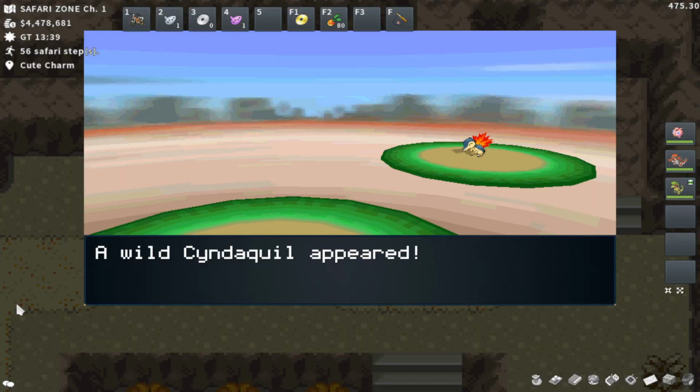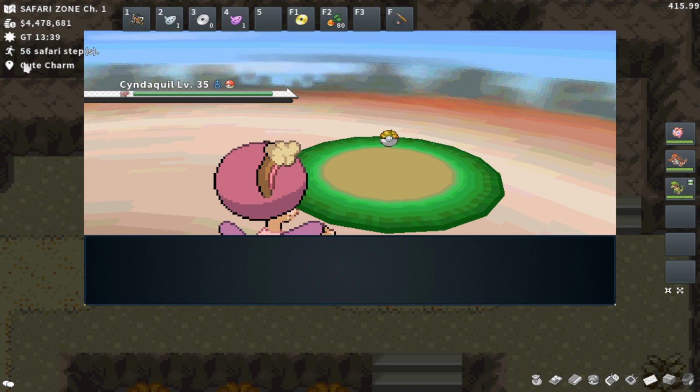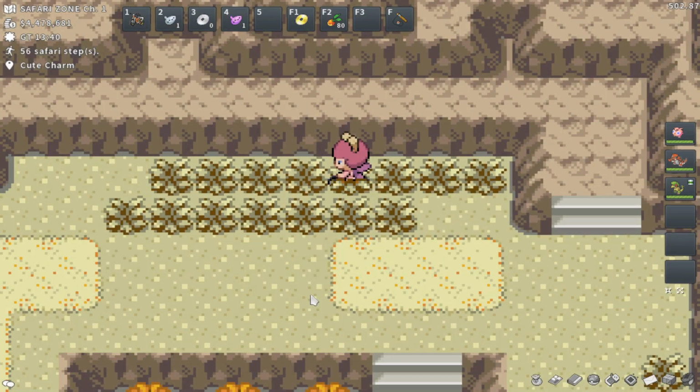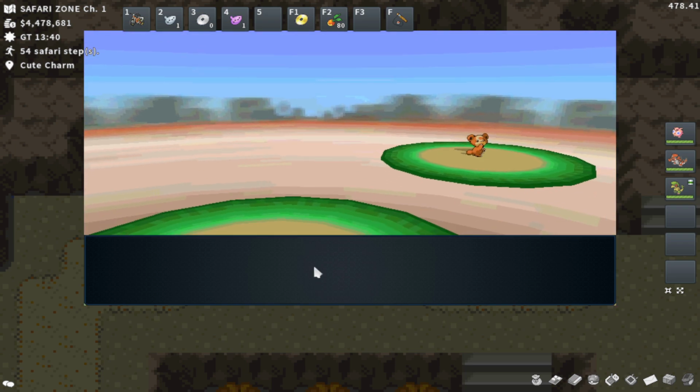On to the next. Alright, I surprisingly got another Cyndaquil encounter before the end of this trip with 56 steps left. It is male, unfortunately. Okay, but it insta broke out. Will it insta flee? Honestly, I'm fine with that. I don't want a male Cyndaquil either, preferably, but whew, yep.